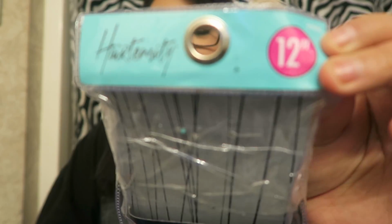And I got the 12-inch set because for me personally, I am not a mermaid hair type person. I have really short natural hair, probably about to the tops of my shoulders, so I'm used to that. To have all of this hair is a lot, and I just don't like having it on my back and sitting on it. So this is a good length for me.